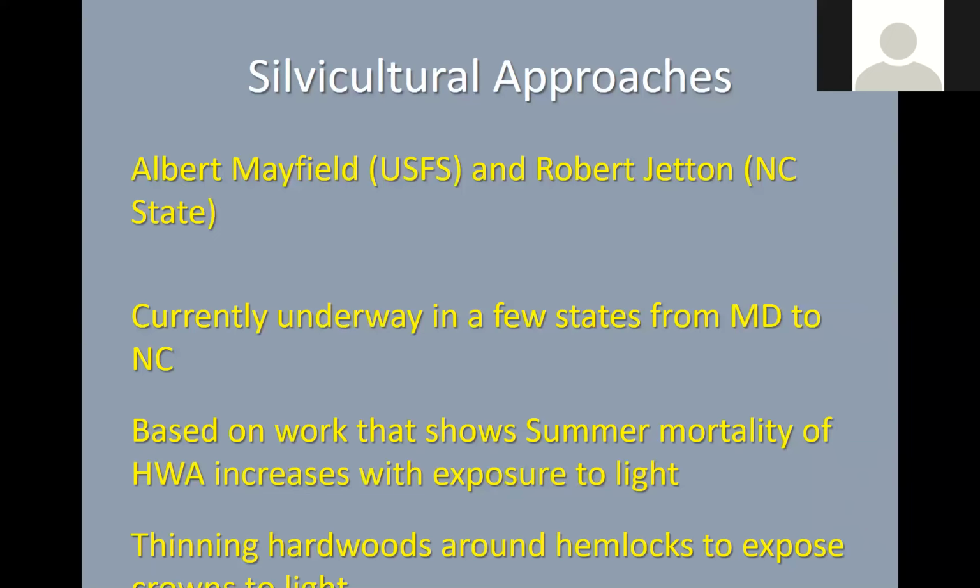So Bud and Robert Jetton are basically getting into stands where they're basically hardwood stands, not dense hemlock stands, but hardwood stands with hemlocks in them, and they're thinning out the hardwoods to open up the canopy, and they're looking to see if that indeed causes mortality of the Hemlock Woolly Adelgid enough to keep the trees alive.